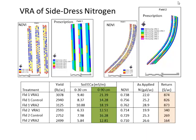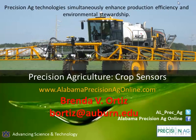So let's look at the yield results. You see that the 2 variable rate nitrogen treatments have higher yield than the control on this field, and this field was a little bit different. You see that the control has much higher yield than the 2 variable rate nitrogen treatments. In terms of the nitrogen applied on field 1, variable rate nitrogen treatment 1 applied much less nitrogen than the control, and it was the same case for field number 2. That's pretty much what I have for you today, and I will be happy to take questions.